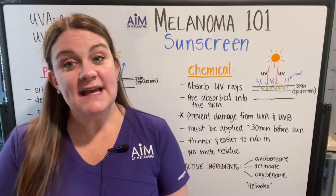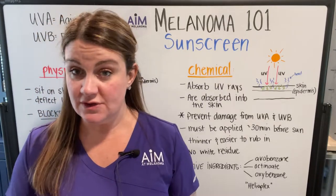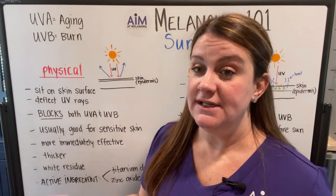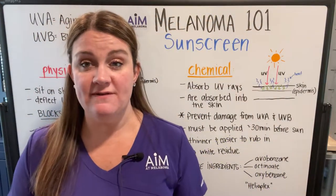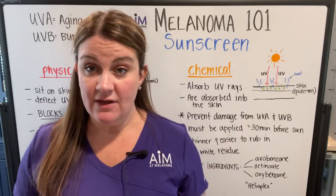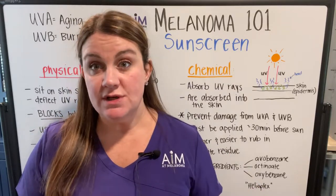So just to get started, there are two generally accepted types of sunscreen. There are chemical sunscreens and there are physical sunscreens. We're gonna talk about both of them. Essentially, the thing that makes them different is how they work, a little bit about their formulations. So we'll just jump right in and talk about it.